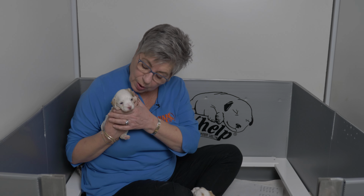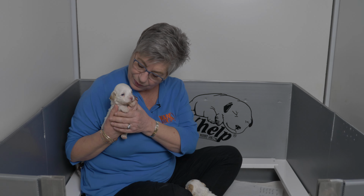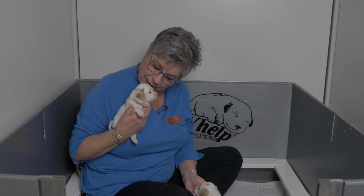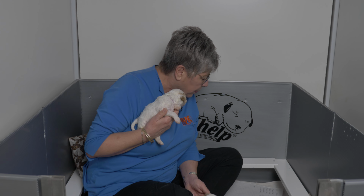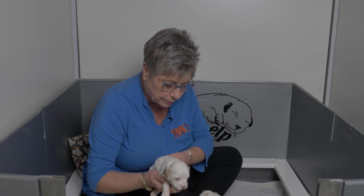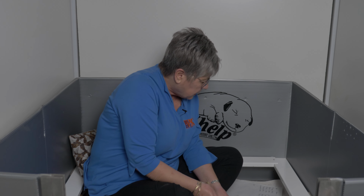But right now we're talking about Purple Collar Girl. This is a cute little girl. She's a very, very calm puppy, with a very placid little personality, very sweet little girl. And Purpy is 795 grams. It's not your turn yet. Yes, I know, you want all the attention.